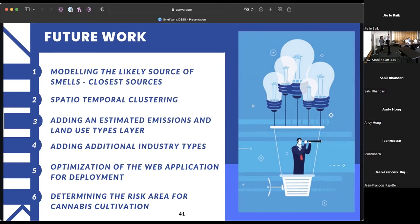So these additions would broaden the scope of our current analysis. And then an important one is we would like to deploy and scale our web app to handle more users and the evolving needs of the stakeholders. Lastly, we would like to use our analysis to determine the risk area for cannabis cultivation to facilitate policy interventions. And I'll hand it over to Jake to talk a bit more about that.